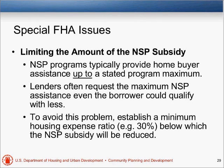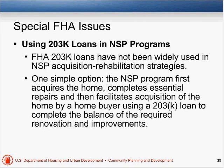203K loans were discussed earlier in real good detail by Arlene, and one of the things that I've been involved with, actually many discussions in many locations and many times, is how to effectively use 203K loans and layer in the NSP subsidy. There may be some good examples of that working well among our participants now, or maybe you know of some. But to my knowledge, and I've checked with, for example, the National Stabilization Trust, there's not a lot of good examples of this working effectively.